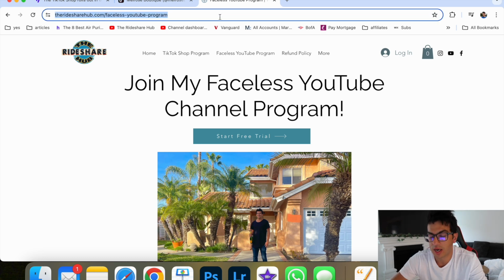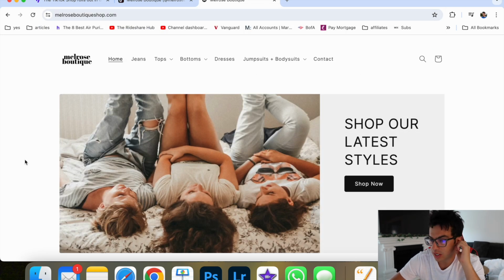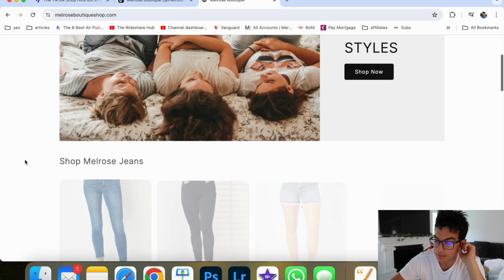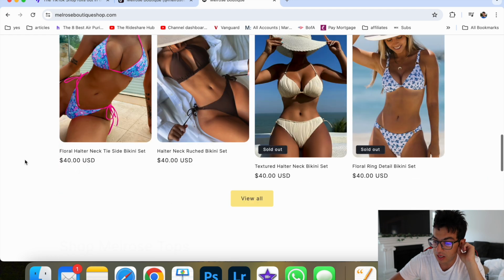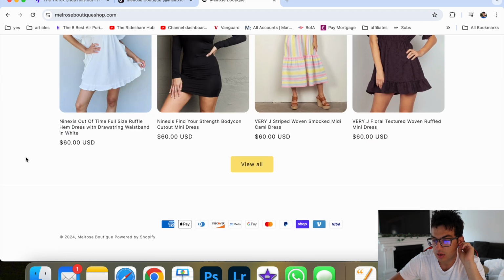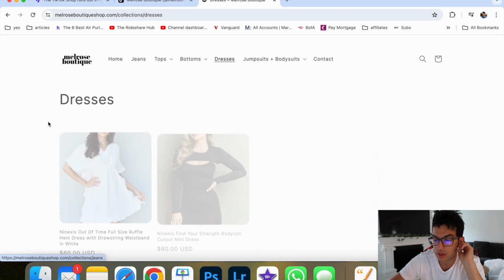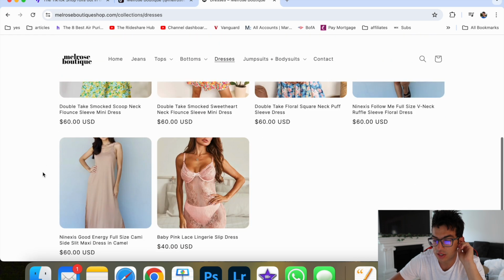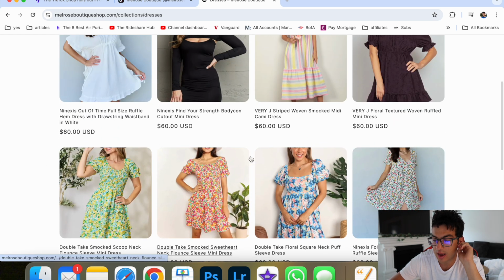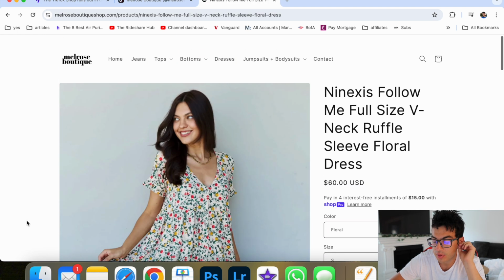Just while we're at it, this is a Shopify dropshipping site I have up where I'm selling jeans, bikinis, crop tops, dresses. I'm selling a lot of different stuff on here. This is all drop shipping, and they're actually pretty nice clothing. I actually sold like 20 of these dresses, and they're very basic dresses.